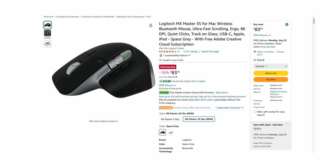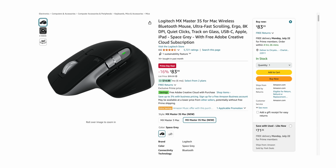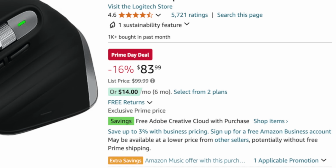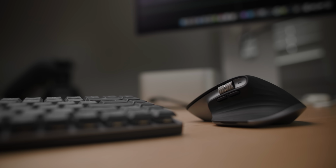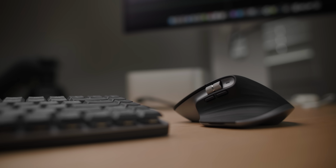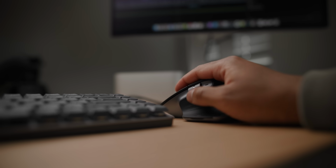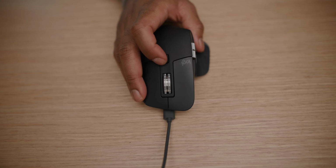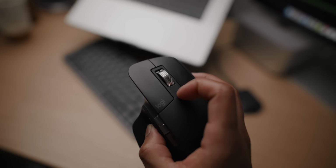The next item is the Logitech MX Master 3S mouse. This was coming in at $99, but now with this discount, it's coming in at $83.99, a savings of 16%. Not a huge savings, but something that I highly recommend. I use this mouse every single day. Love the experience. It has customizable buttons. The ergonomics of it are top notch. This is a mouse that if you don't have it, you should definitely have it.